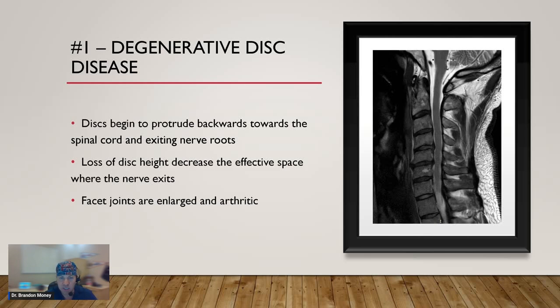And we see those discs that are starting to degenerate. We see some disc bulges that are sticking out there. We see some dehydration of the discs, so they're losing some of their water content. And we see some loss of disc height as well. In addition, we also see a very unusual looking curve to the spine.